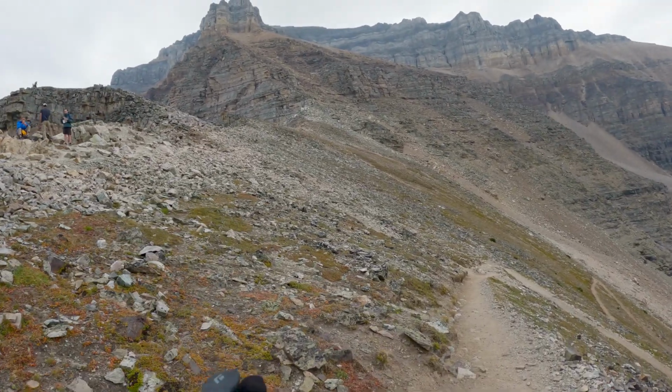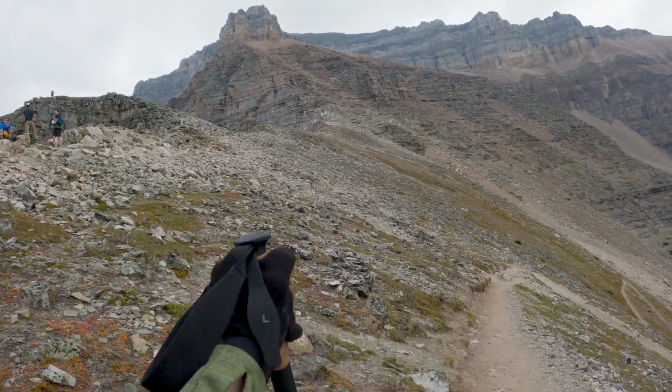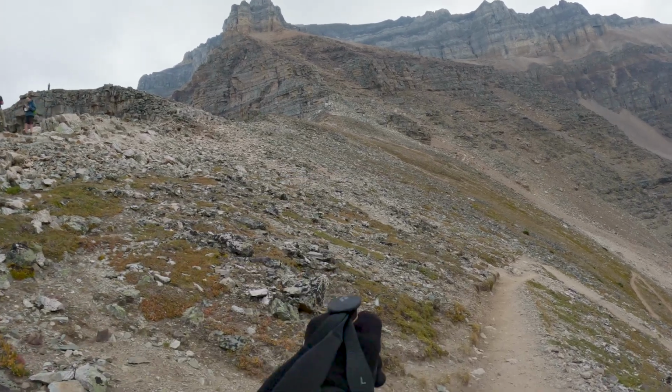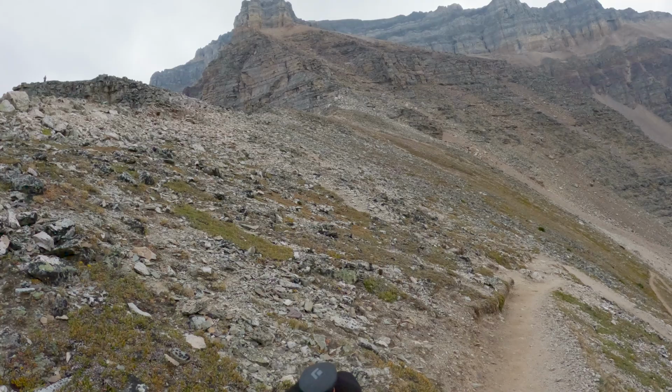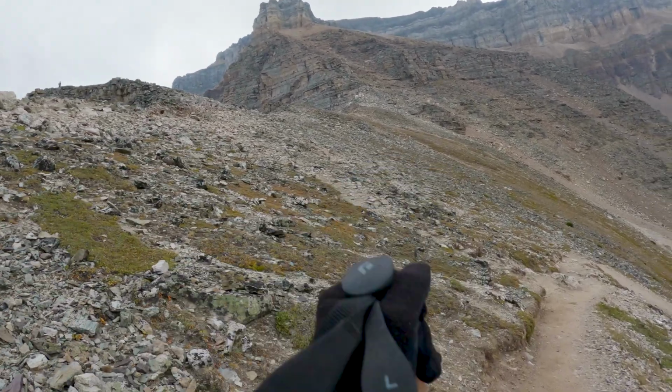Trekking poles will come in very handy by now if you've brought them, and as a pro tip, will be even more useful for the steep hike back down. So let this be your reminder to pack trekking poles or to rent some when you get to Banff.